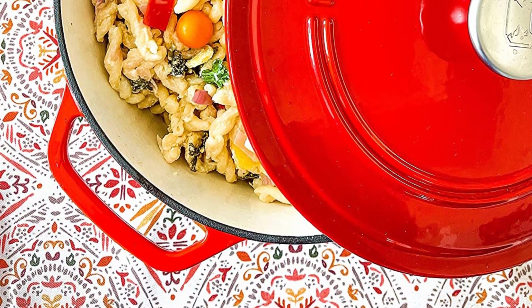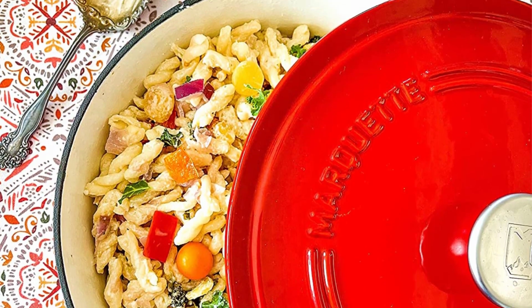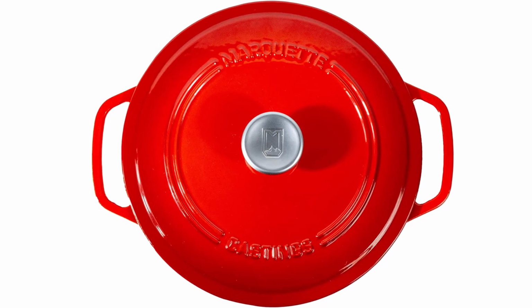The white interior makes it easy to monitor the browning process and see the fond, aka the caramelized brown bits, develop in the bottom of the pot. During our durability tests, we noticed a little bit of chipping of the external paint after impact, but that won't affect its usability.